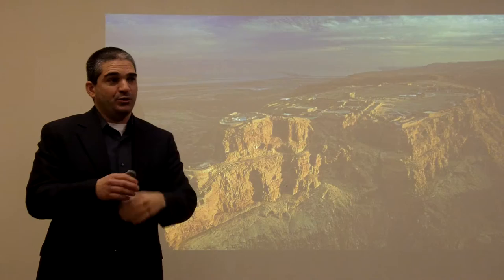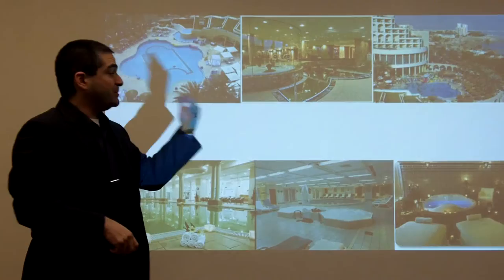So if you have people who like to mark in their passport that they've been here, here, here, and here, that's a huge markup, Masada, okay? From Masada, about a 10 minute drive. So yes, question. With Masada.